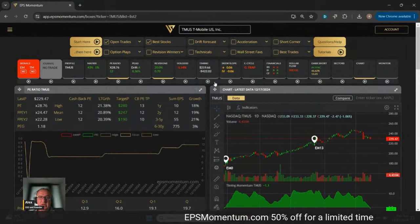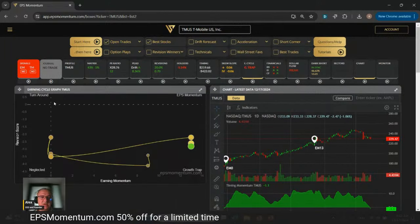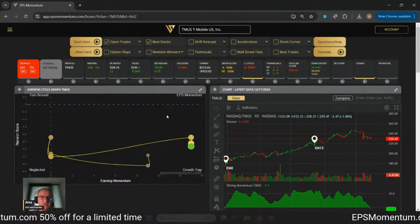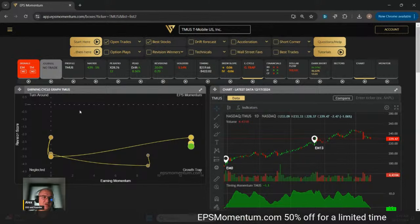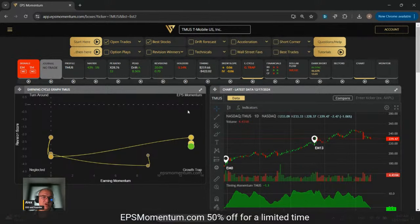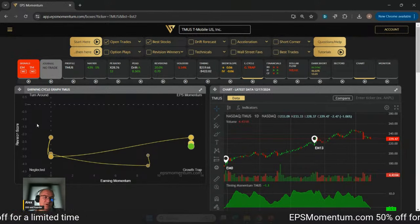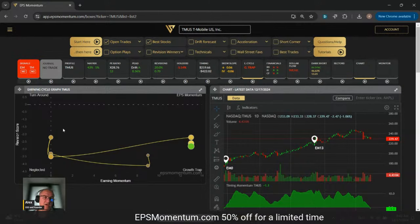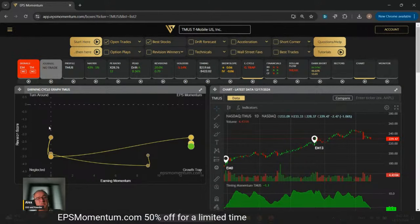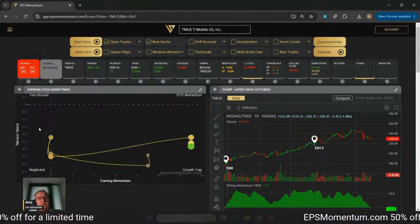All right, so I went over several things. Maybe one last concept is the earning cycle. So this is a visual that tells you how the stock is evolving. Usually, a stock goes from turnaround quadrant to earning momentum to growth trap to neglected. This is the revision score over the earning momentum. So how it works is most of the time there's no earning momentum, then the revision goes up, so the stock will have a tendency to turn clockwise.